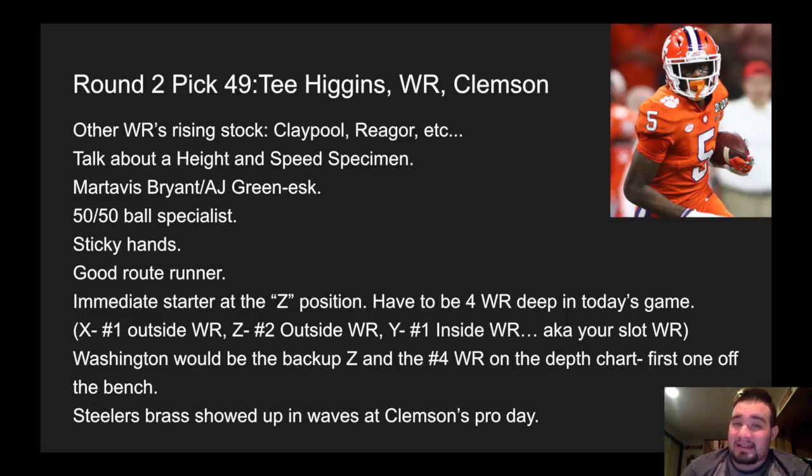One of his best attributes and specialties is the 50-50 ball. He's 6'4", so he is able to jump up and grab those contested 50-50 catches. He has very sticky hands. He's a great route runner. And to me, personally, he's the immediate starter at the Z position.